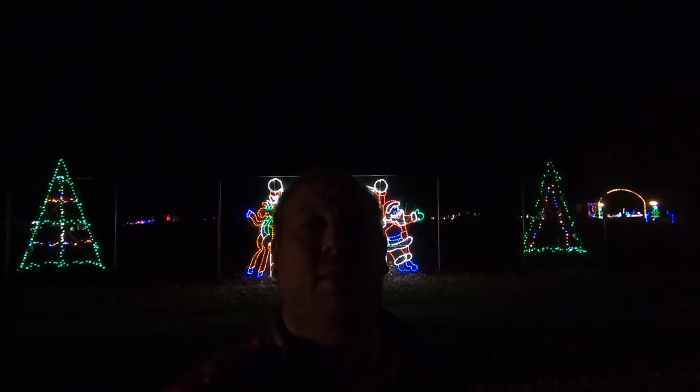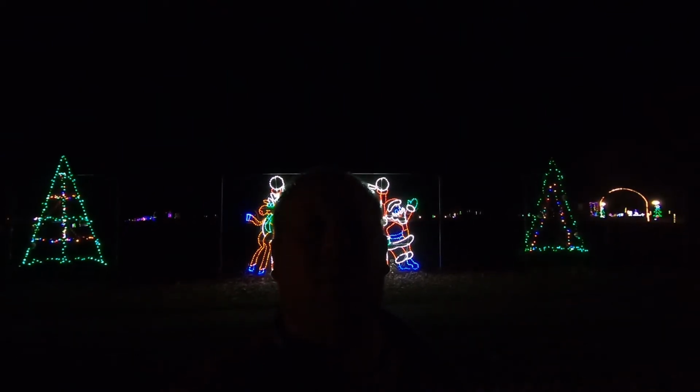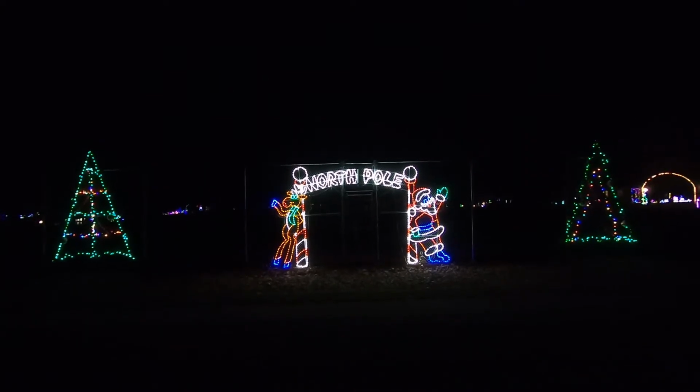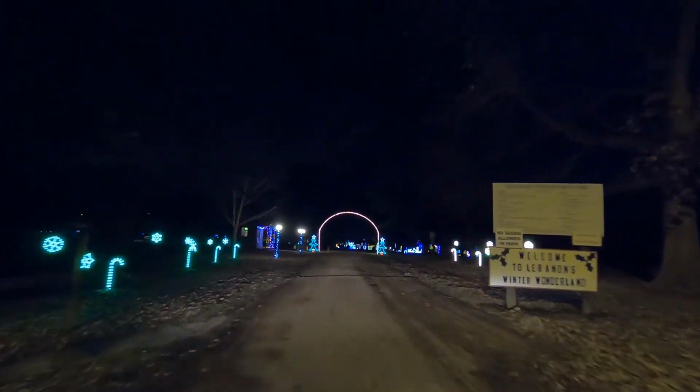Today we are in Lebanon, Illinois at the Winter Wonderland lights display. It's a beautiful drive-through light display. It has lots of cool scenes.